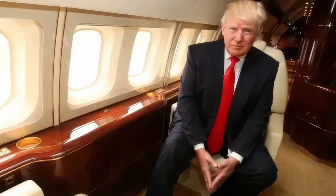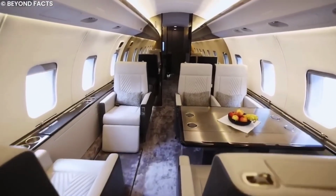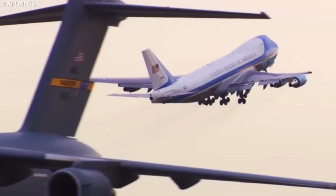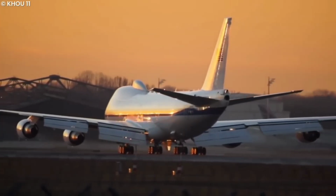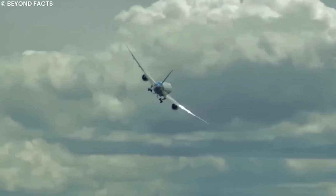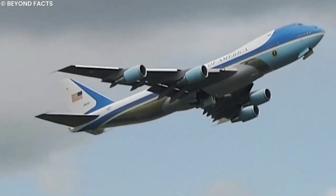But here's the kicker. Every fixture can be completely replaced in under 90 minutes if contamination occurs, with duplicate components stored aboard. What's mind-blowing is the aircraft carries 53,611 gallons of fuel, costing $107,000 to fill completely, and can fly 7,800 miles without refueling.